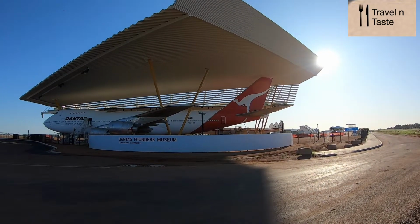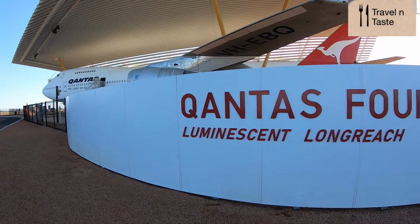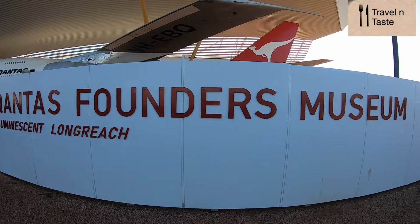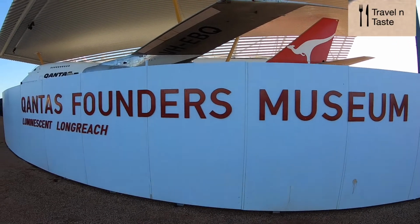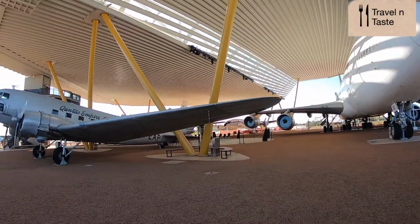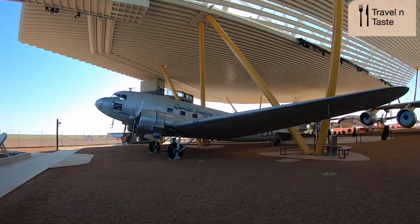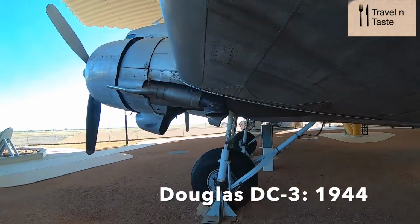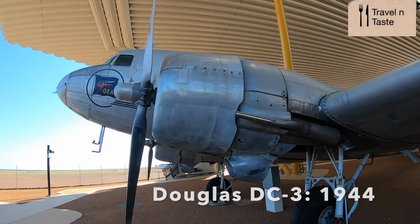Today I'm going to review the Qantas Founders Museum located in outback Queensland in a town called Longreach. On this day we booked and paid for the Qantas Founders Museum's Platinum Package, $200 including in-depth tours of a multitude of aircraft, as well as behind the scenes access that you don't get on the regular tour.